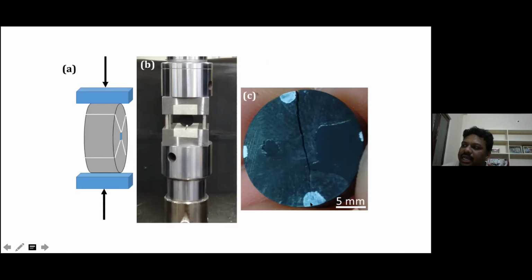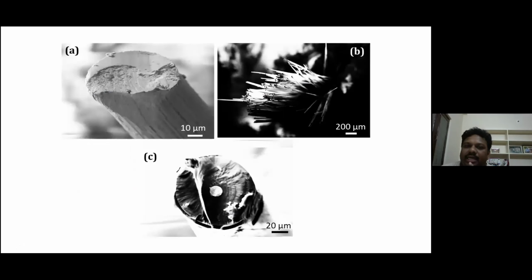And you can see a crack appearing right across the sample. So we do this in order to see physically, through the Brazilian test, what is the maximum tensile stress these samples can take. And once we had an idea about this, we thought of reinforcing these samples with fibers.